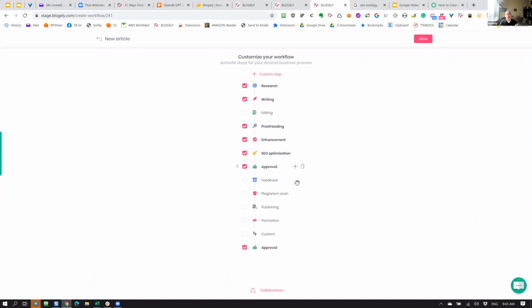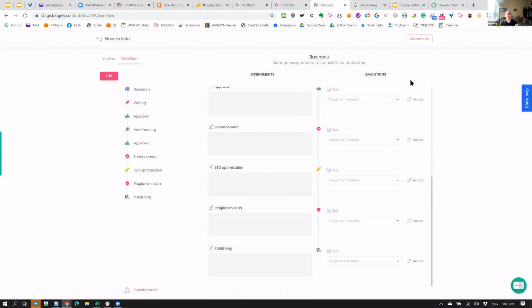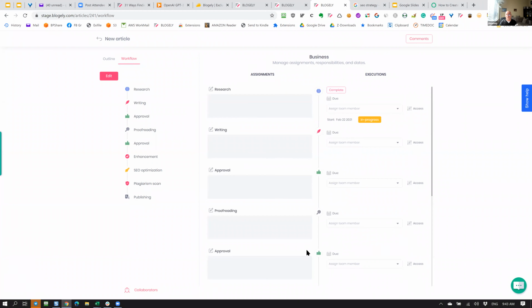And maybe you can actually do twice approval. So in this case, you can move after proofreading, you move after writing. So you have 2 different approvals. And then you can also have the plagiarism scan, and you have publishing. So in this case, this is your workflow. When you click save, now you have there your workflow view.